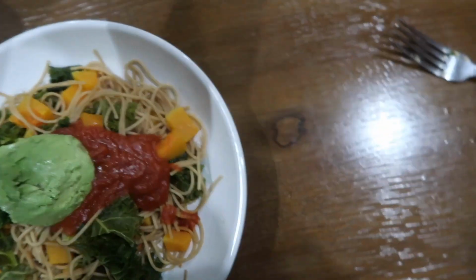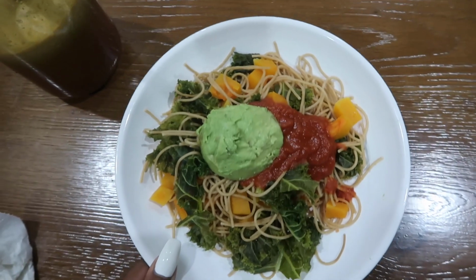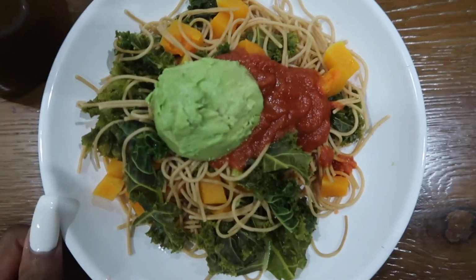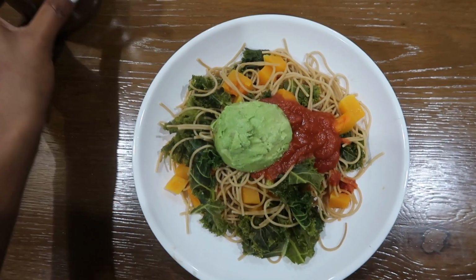For my toppings for the pasta, I did half of a small avocado, a little tiny bit of red tomato sauce. I don't like to use too much because there's a lot of sugar in tomato sauce.